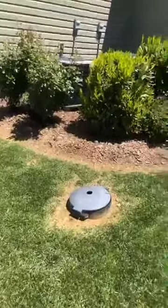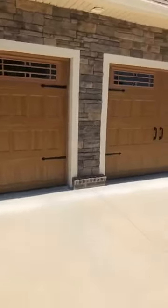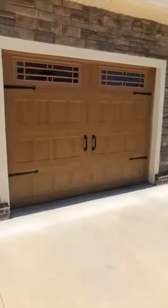Okay, I'm a guy, so I'm going to point out the guy things. These garage doors, for one, I love the color, and of course it's made to look like wood, even though they're metal doors. And the detailing on them is really nice. Of course, we have stone on the front, and then the lap board, and then an architectural shingle roof. Again, this house is only 2 years old.